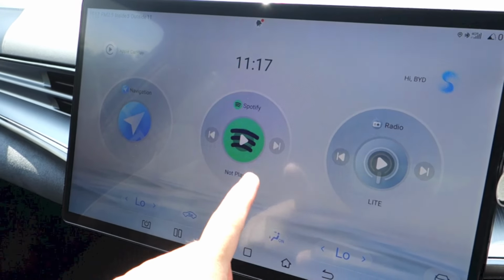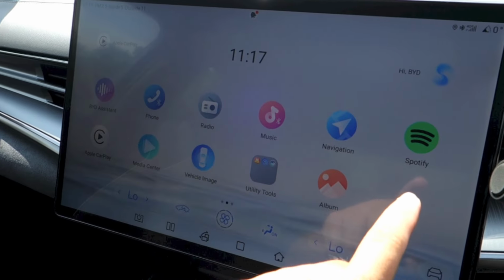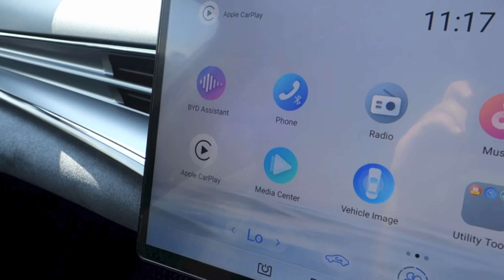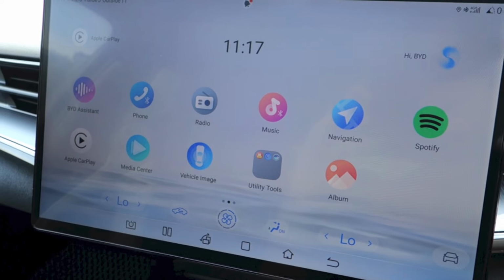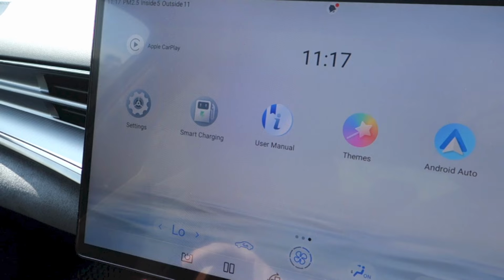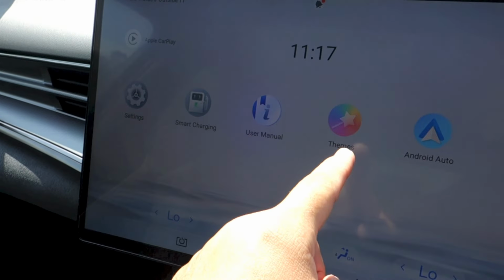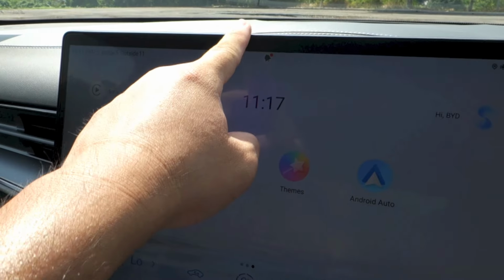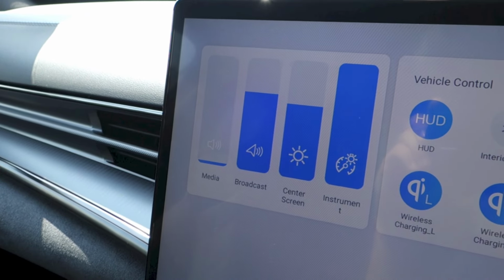Back to the main menu. Apart from this display, you can also swipe right to go to more apps with your assistant, media center, vehicle images. You can view albums and all that. Right here we have your settings menu, smart charging display, user manual, you can change the themes, and select Android Auto.